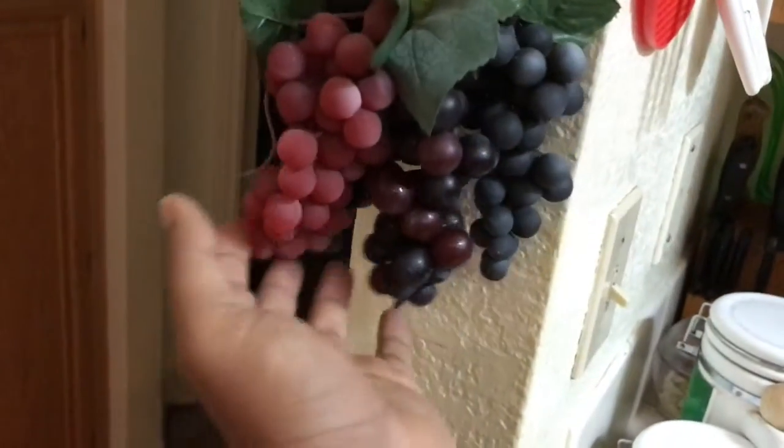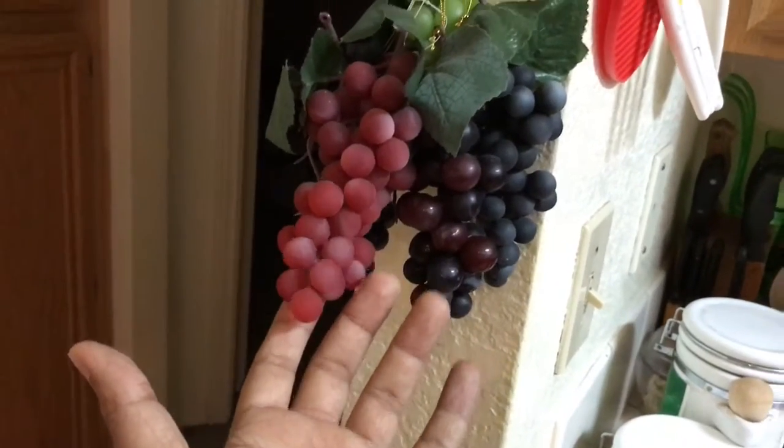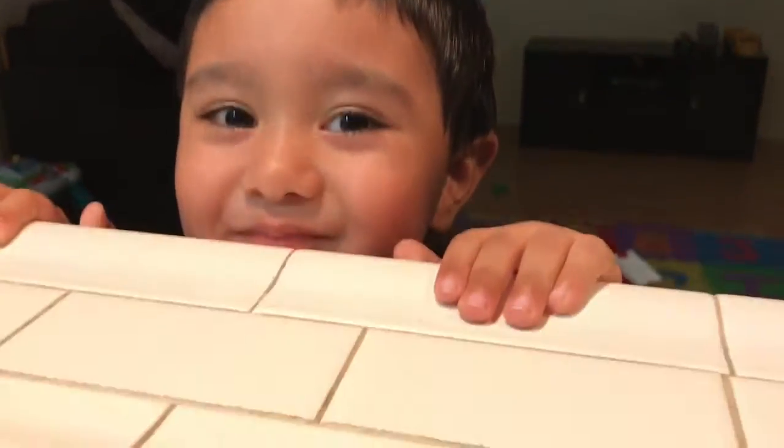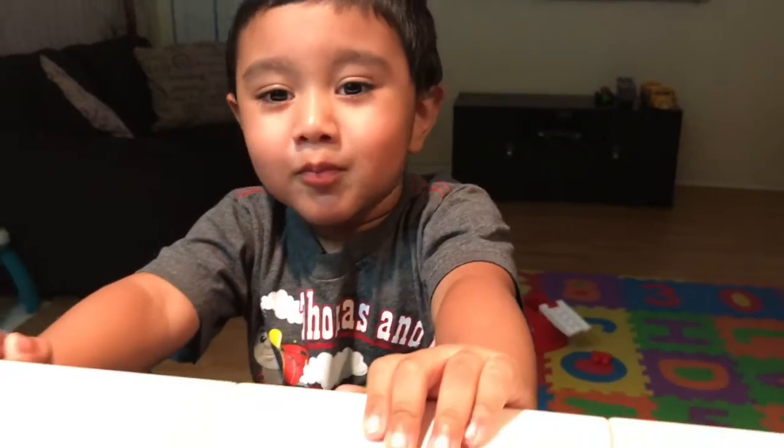Okay, there are some fake grapes. Fake grapes. Does it look like grapes? Definitely not. What are you eating, Imran? Look at this guy. Shasha. Cucumber. That's all we're gonna have for dinner.